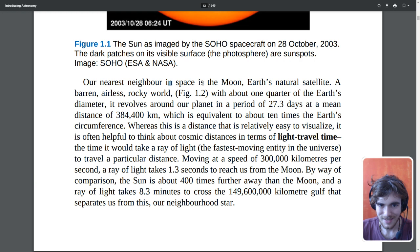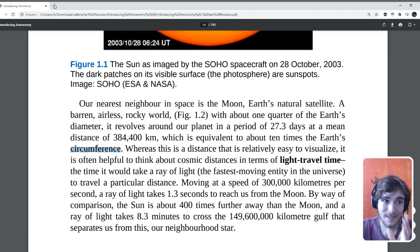Our nearest neighbor in space is the moon, Earth's natural satellite. A barren, airless, rocky world with about 1/4 of the Earth's diameter. It revolves around our planet in a period of 27.3 days at a mean distance of 384,400 kilometers, which is equivalent to about 10 times the Earth's circumference.